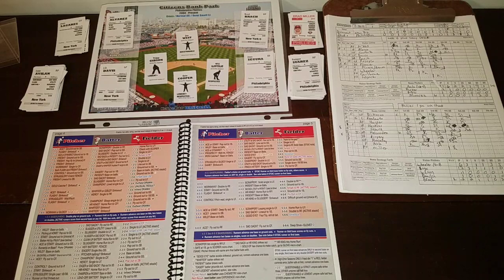Until next time, we say so long from Citizens Bank Park. Again, the final score, Phillies walk it off on the double by Gene Segura and defeat the Mets 3-2 to try to keep their playoff hopes alive, wildcard hopes alive, and try to catch the Cubs and the Nationals.